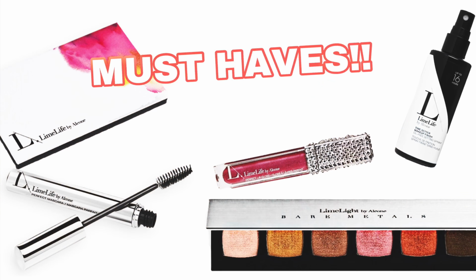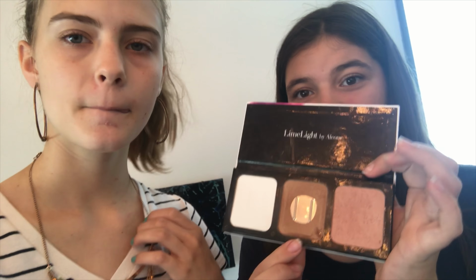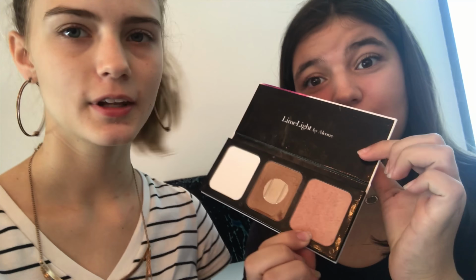You take a little quiz to see what your skin type is. But now we're gonna show you really fast the products that she used. This is a palette that she used on her whole entire face. This is transition powder and bronzer, and then this is a blush.